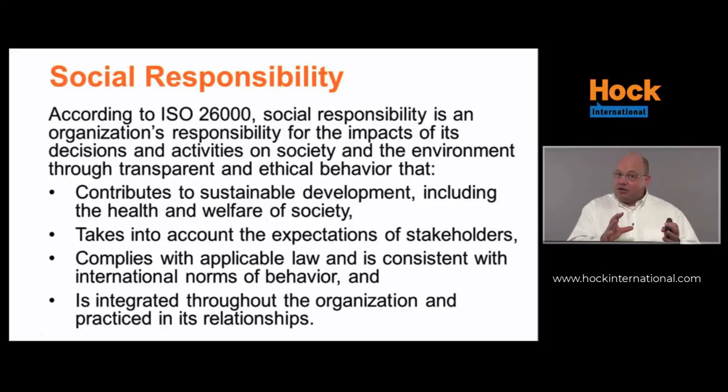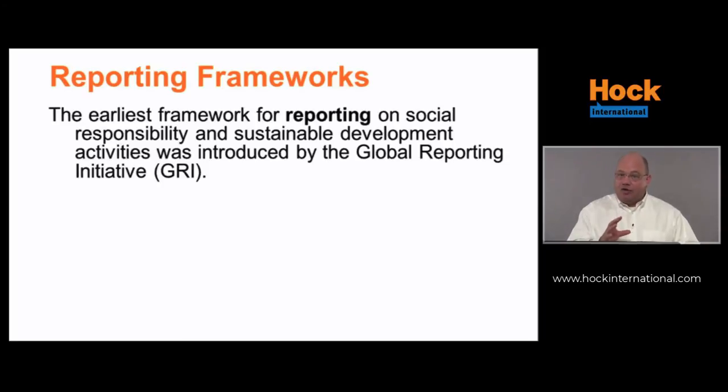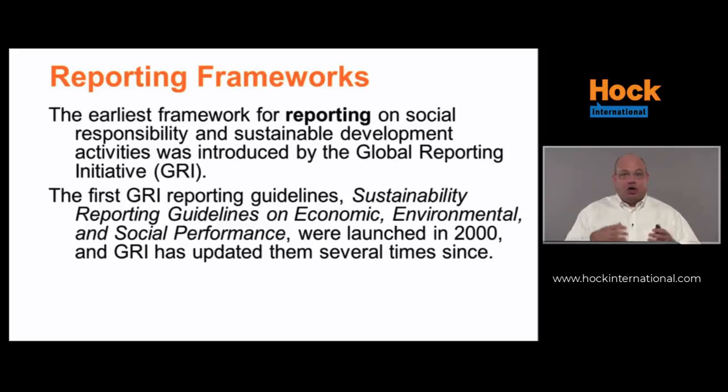Now, as I said, ISO 26000 gives guidance on how a company can be socially responsible, but it doesn't provide that framework for reporting on its social responsibility, to communicate how it is doing that. And so there was a need, therefore, to come up with some reporting frameworks for this. The earliest framework for reporting on social responsibility and sustainable development was introduced by the Global Reporting Initiative, or GRI. Their first reporting guidelines, called Sustainability Reporting Guidelines on Economic, Environmental, and Social Performance, were launched in 2000, and it's been updated several times since then.